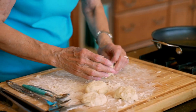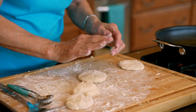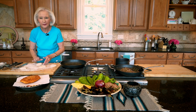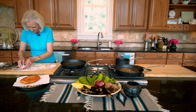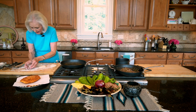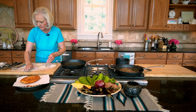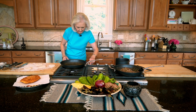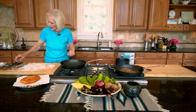I'm going to flatten these guys down. So you want them pretty flat, probably about 1/4 inch in thickness, and they don't have to be exact. Don't have to be exactly round or exactly anything, because once I put cinnamon sugar on them, nobody cares what they look like. Okay, I will turn the heat back on now. Just wanted to make sure I didn't get it too hot. And I'll slide these guys in ever so carefully.